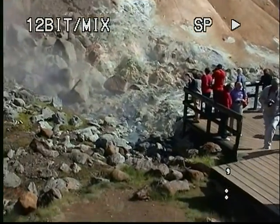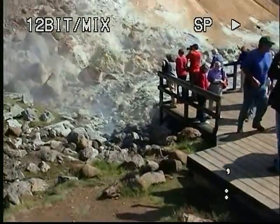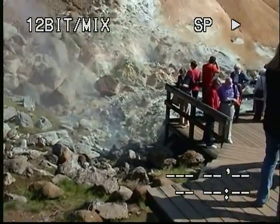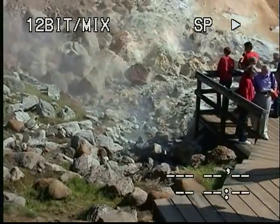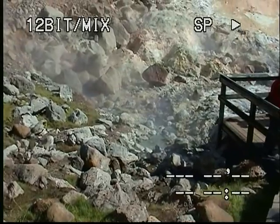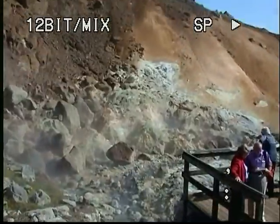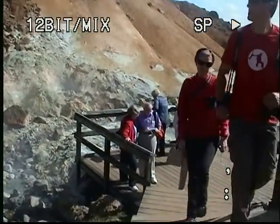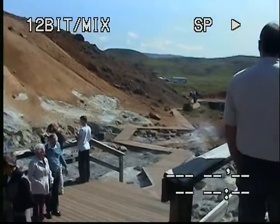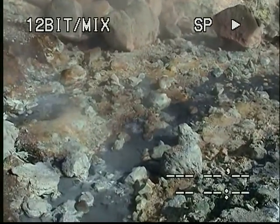Here's a really active one. He said that this whole place exploded in 1999. You can see the steam coming off of it. And you can hear it, it's just boiling like crazy. There's a close-up.